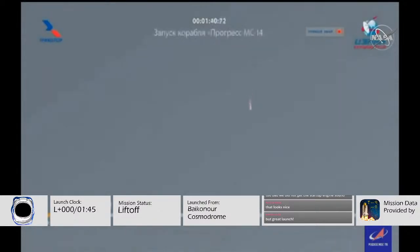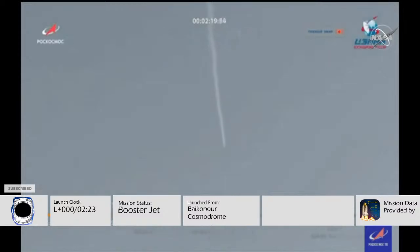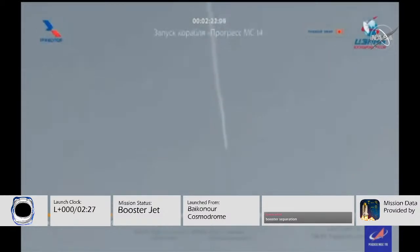All parameters are reported to be normal by the engineers at the blockhouse in Baikonur as we stand by for first stage shutdown and separation. And we have first stage shutdown. Second stage engines up and running in good shape. The flight is reported to be proceeding in nominal fashion. Good structural parameters being reported.